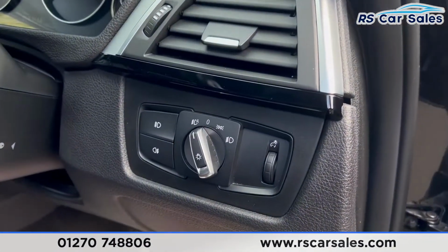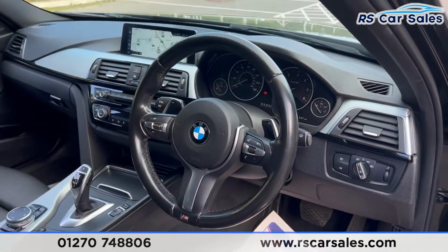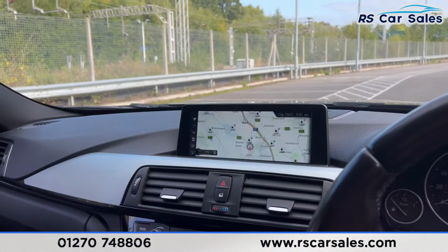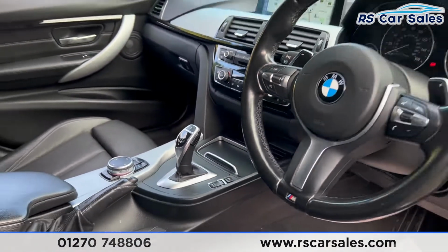Over here you'll find the auto lights. We also have the auto wipers just there. Multifunctional steering wheel which has paddle shifters on both sides. There's a look at the dashboard. We also have the main infotainment screen. Has the likes of sat-nav, we have DAB radio. We also have different drive select modes and much more.